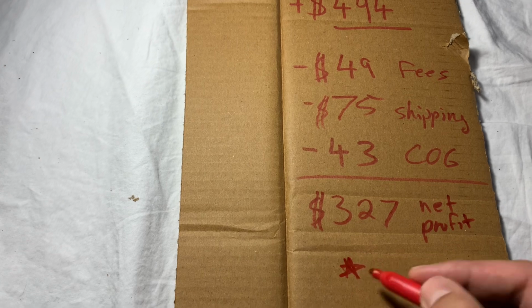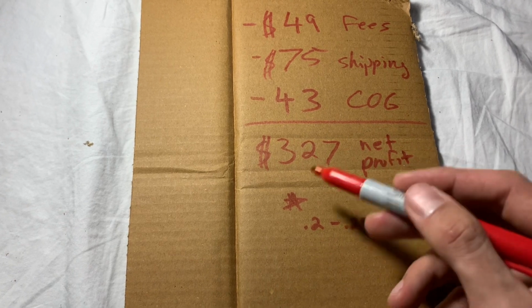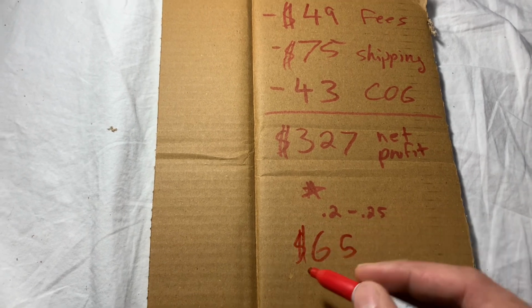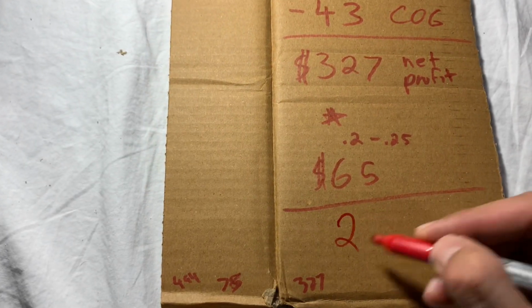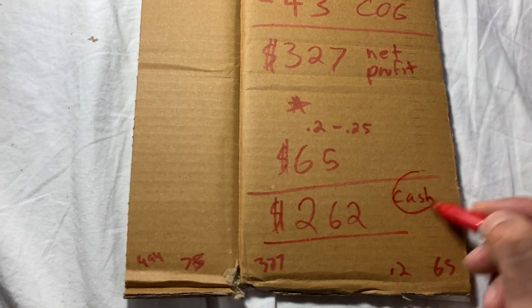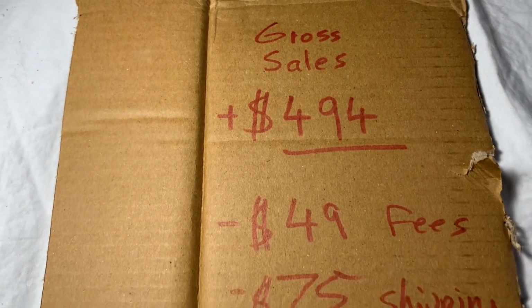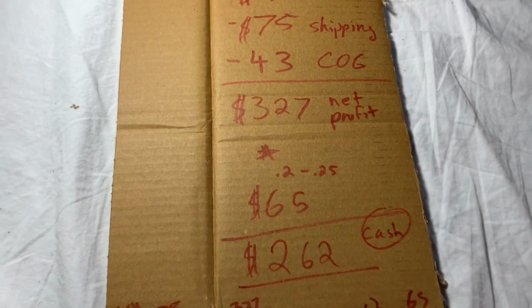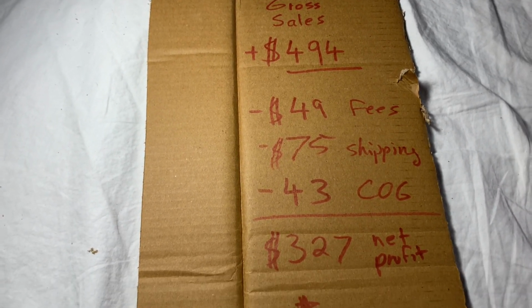However, Uncle Sam takes his portion too, which is 20 to 25% of the net profit. That's what you're going to be taxed on, and that's roughly $65. So the cash in the bank that we're left with is $262 cash. Just remember, just because someone's selling a lot on eBay, it doesn't necessarily mean that they made any money. In this case, $262, we're very happy with that. One day in sales. Hopefully this helps people break down what it actually costs to make money on eBay.